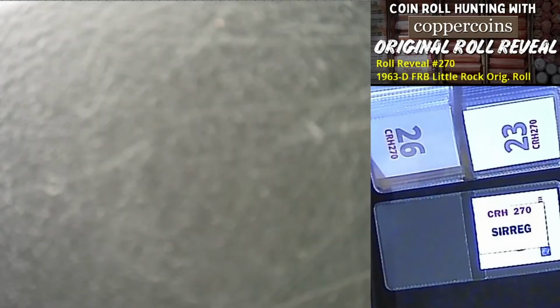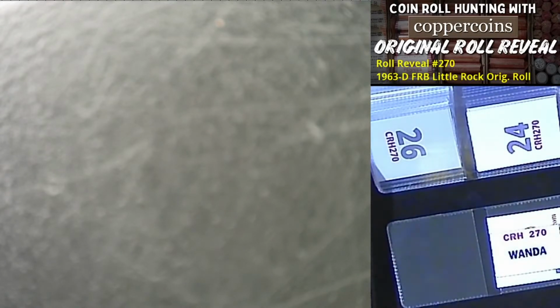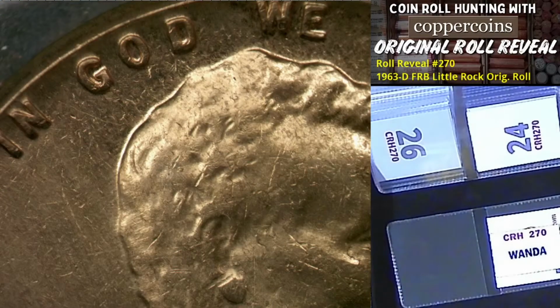So it turns out, even though this is a Little Rock Fed Reserve Bank roll, it didn't turn out to be all that productive. I had hoped and expected that it would be quite a bit more productive than it is. Here's Wanda. Wanda gets, it's a normal coin.